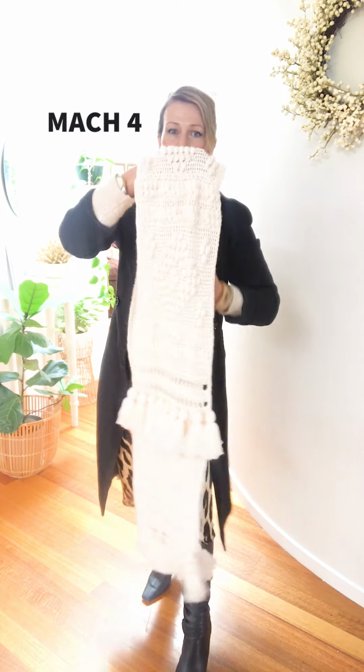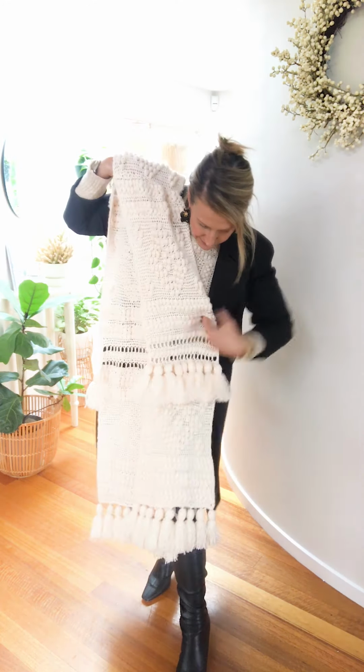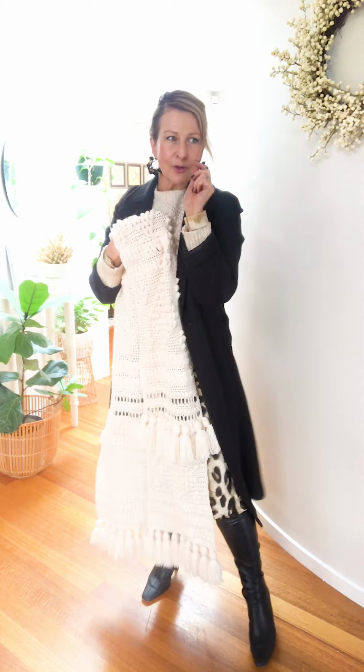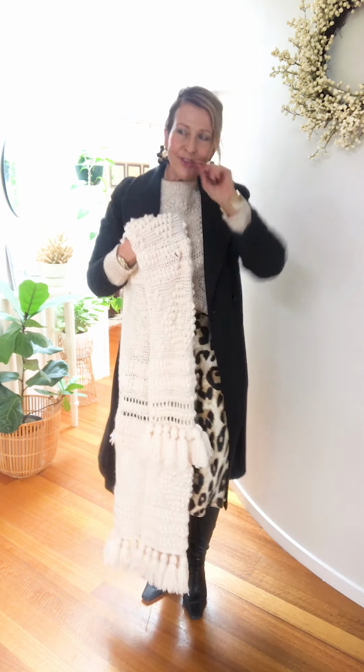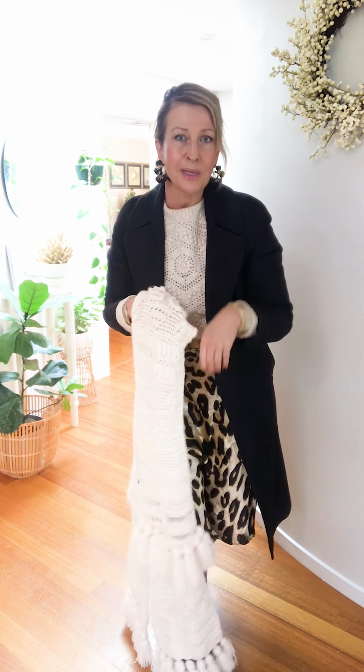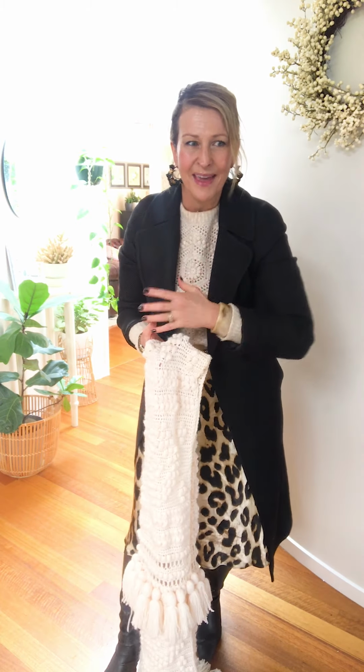This is Mach 4. I only got to about this high with each scarf, but the amount of time I spent in getting it perfect in terms of the crochet hook size, the yarn, the colour of the yarn, weight of the yarn, it was seriously, I dedicated months to this. You would be so impressed with me. It nearly did my head in, but I was so determined to get it right. I didn't want to make something and then hate it.